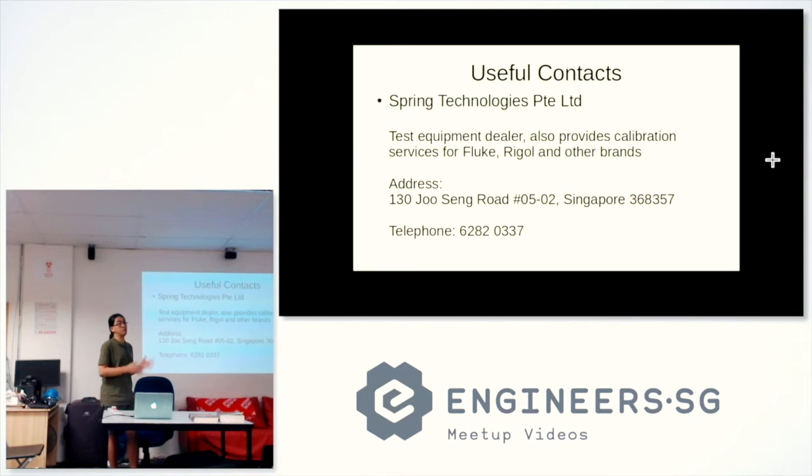So let's say if you wanted to calibrate this equipment, make sure that it's conforming to a certain standard, Spring Technologies not only sell that equipment, but they also deal with the calibration of Fluke and other name brand test equipment out there. And to be honest, that's really all I have.